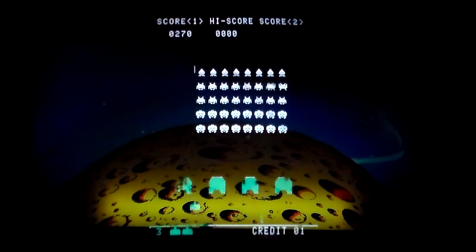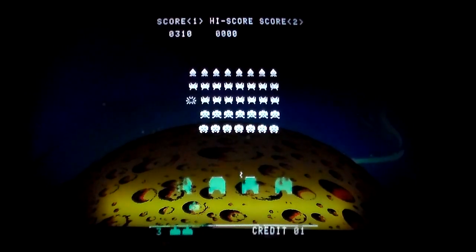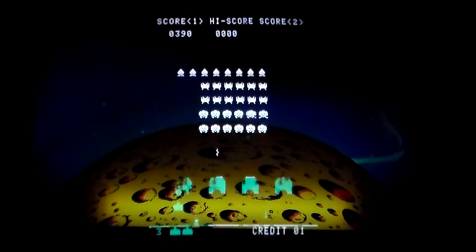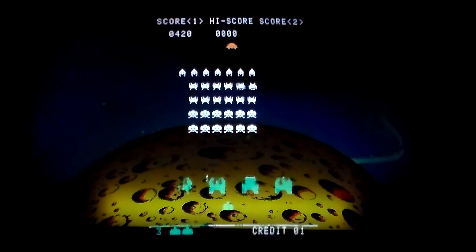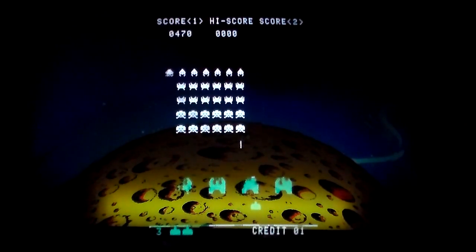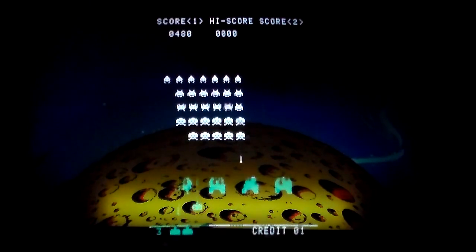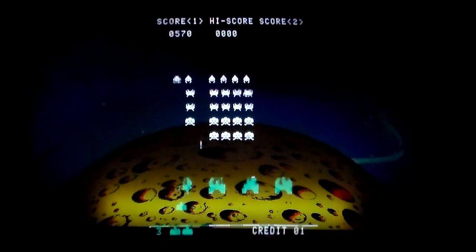So one of the little tricks is if you shoot one whole column like I did there, it takes them longer to get to the edge, which means that they come down slower, because when they get to the end, you know, they turn around and come back at you. Got them. So see, it takes them farther. They have to march farther to get across the screen, which means that they come down slower.